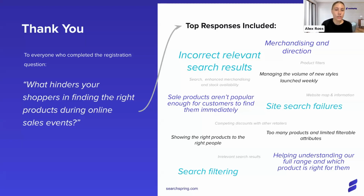Really looking at that merchandising, automated merchandising, which Mike will drill into, showing the right product to the right shopper at the right time. As well as helping understanding our full range and which product is right for them. That speaks to that merchandising and personalization experience on site. Some great navigational callouts: product filters, search filtering, as well as that search relevancy piece. So we know that shoppers using search typically convert at a higher rate if they can get to those right products really quickly.